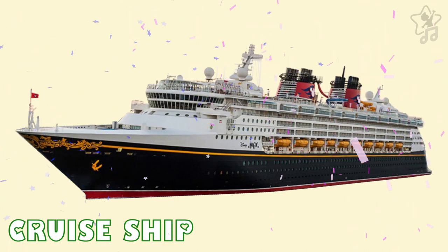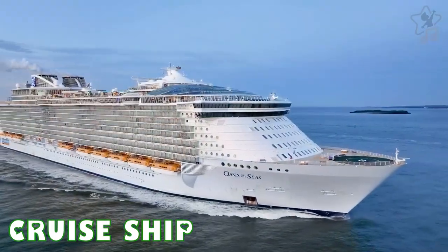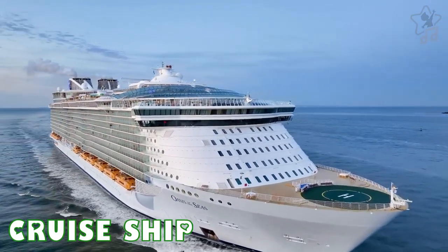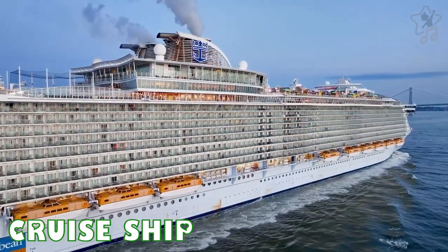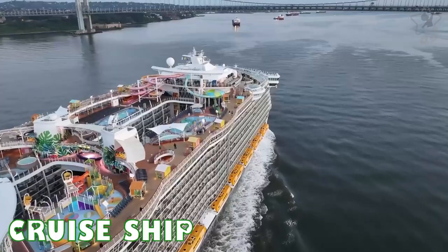Cruise ship. Cruise ships are large passenger ships used primarily for vacations. Unlike ocean liners used for transportation, cruise ships often make round trips to multiple ports, visiting many different places.